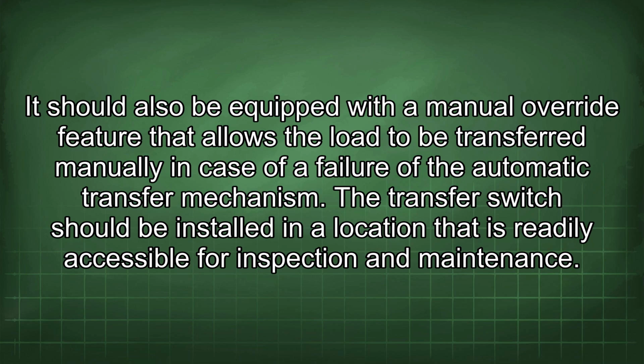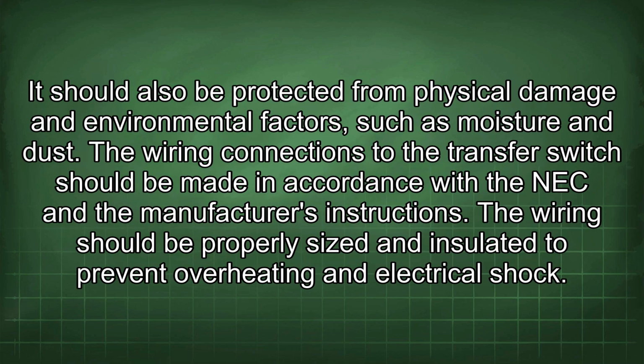The transfer switch should be installed in a location that is readily accessible for inspection and maintenance. It should also be protected from physical damage and environmental factors such as moisture and dust. The wiring connections to the transfer switch should be made in accordance with the NEC and the manufacturer's instructions. The wiring should be properly sized and insulated to prevent overheating and electrical shock.